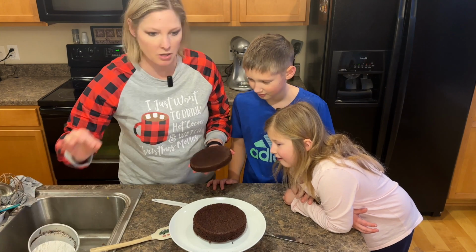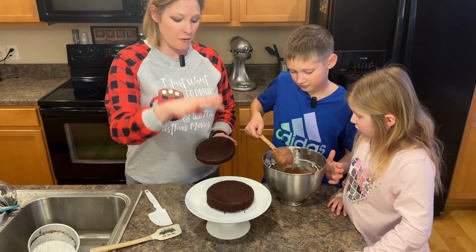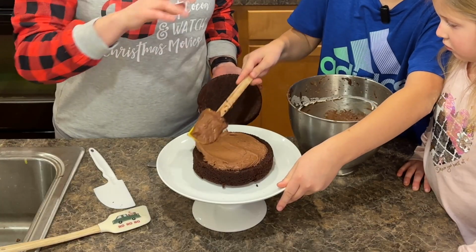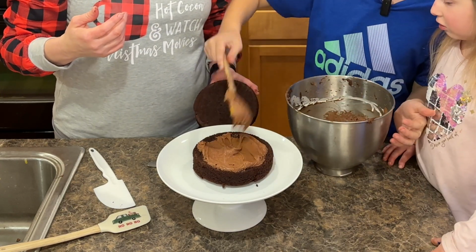Okay, where's the frosting? Oh, grab the frosting. It's in the fridge. Let's apply this frosting. All right, so we're going to frost the first layer because we really want a nice thick middle. Okay, spread it all out. Just grab some more on there too. This looks delicious.